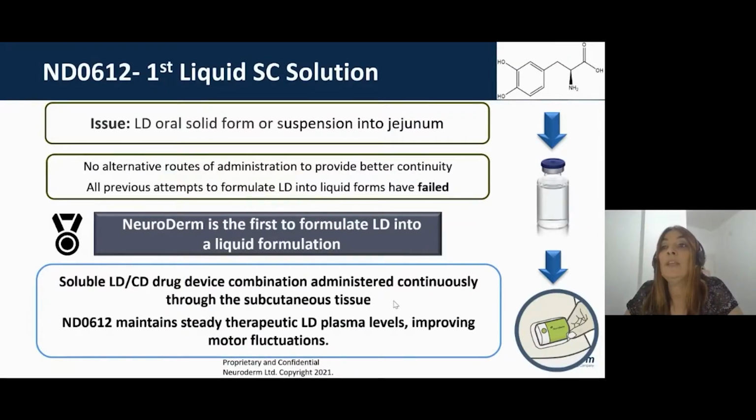As indicated, levodopa exists as an oral solid form, administered throughout the GI tract as a suspension, or directly into the duodenum via a tube which is connected constantly to an external pump. So it's either oral or a suspension which is being delivered through an external pump. No alternative routes of administration were available to provide better continuity, and all previous attempts to formulate levodopa into liquid forms have failed.